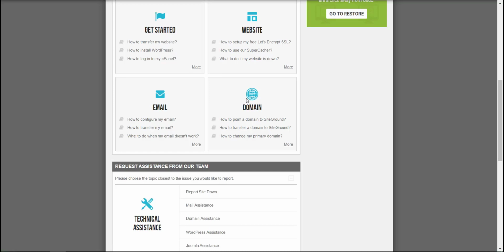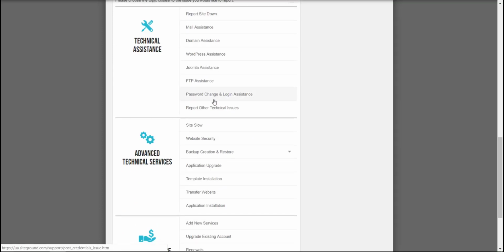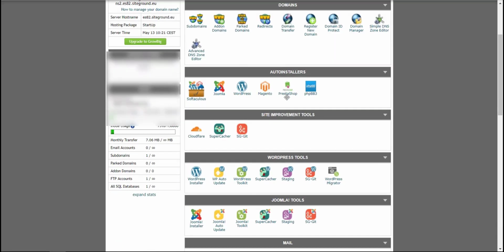So in case you are not a technical expert, it's always great to have some kind of a guideline that you can learn from and become more experienced. Then, as you see, they have some predefined tickets. So in case you need help with WordPress, you don't need to search elsewhere or create custom tickets with numerous fields describing a problem. You just press request assistance with WordPress, describe your request, and Siteground will find the best solution to help you.